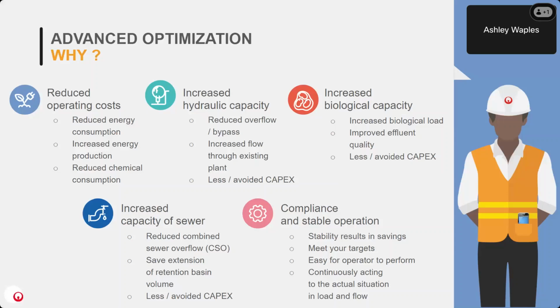And that is fine, but there is a lot more to gain by implementing online control, especially when it's more advanced. What you can do is increase your hydraulic capacity by reducing overflow or bypass in the wastewater treatment plant and increasing the flow through the existing plant.